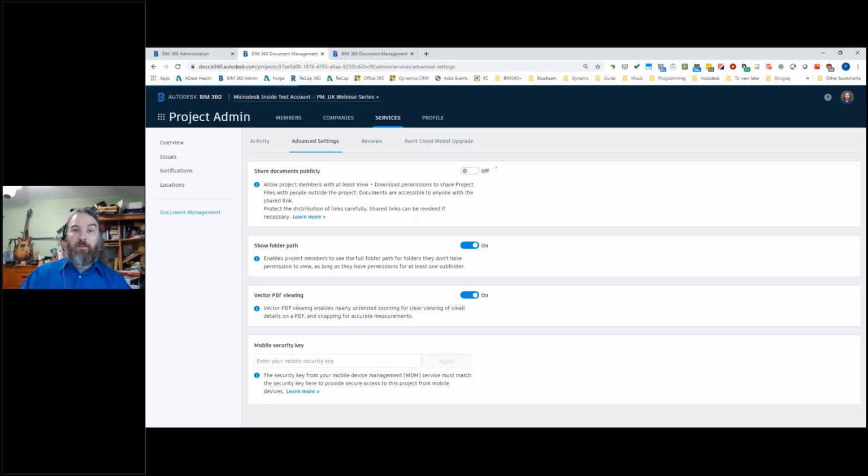So setting this to on means that now I can actually create a URL, or just basically a link, that I can email to anybody. And they won't have to log in, they won't have to take a seat, but that'll allow them to download any file that I want. So me as an admin has to enable this for my project. So that's one thing. The other thing I can actually do is start tweaking how I can handle aspects of my project.